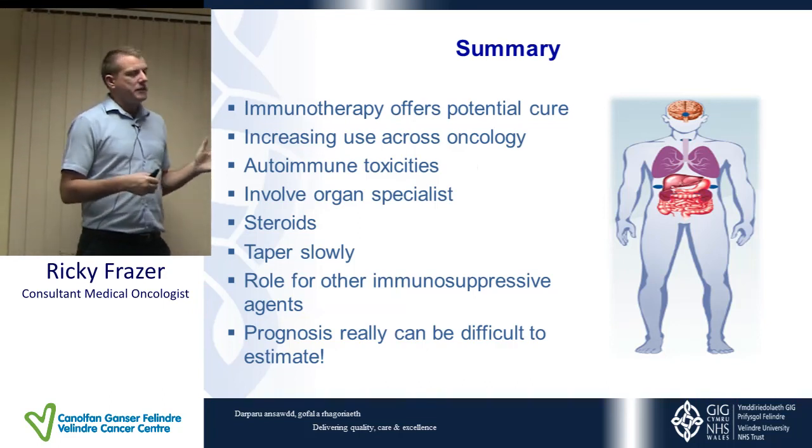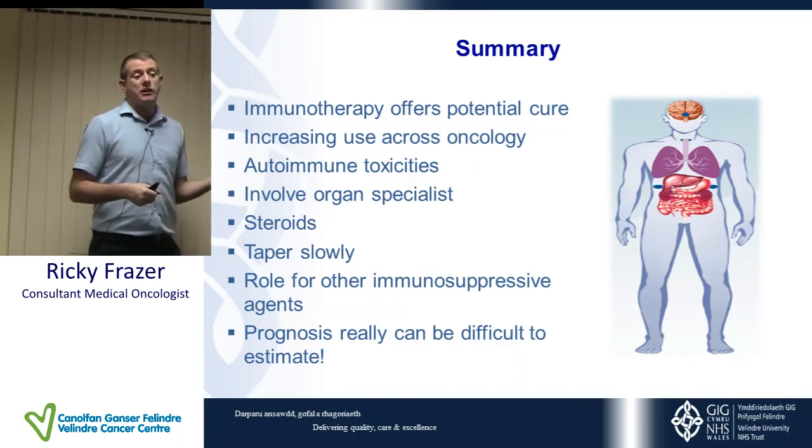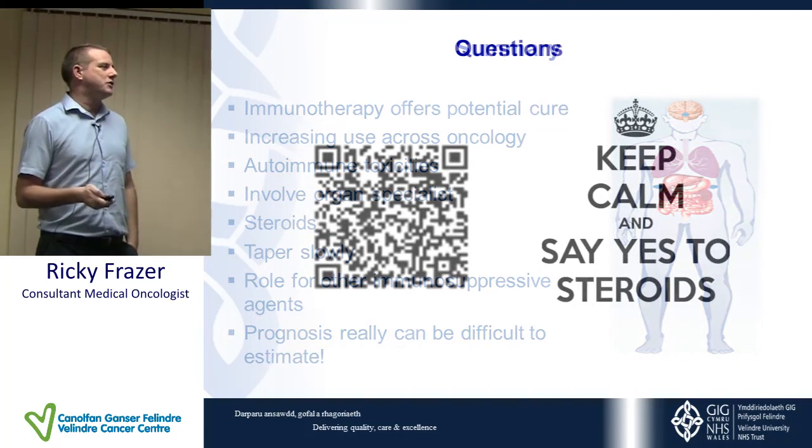And it's important to know it's now difficult to estimate a prognosis for these patients. If you've got melanoma and you respond, you might be cured. If you don't respond, you may die very quickly. And so that makes it tricky, but also really exciting.